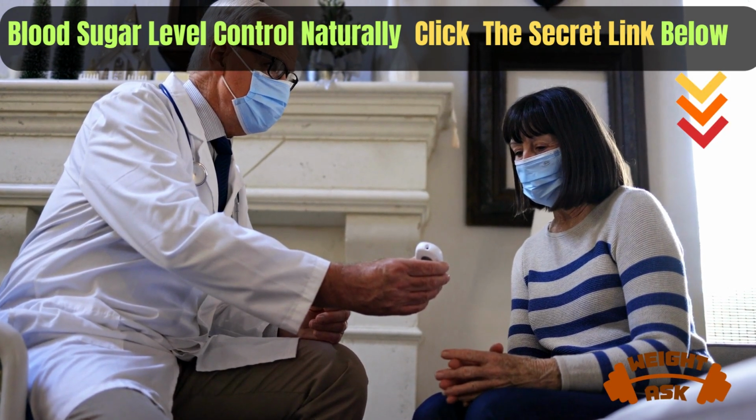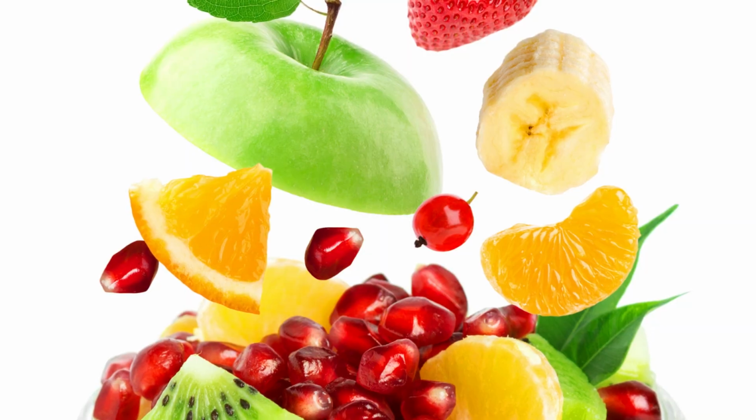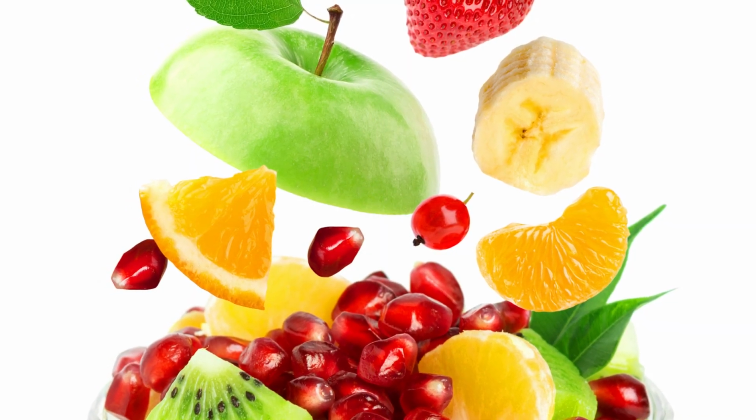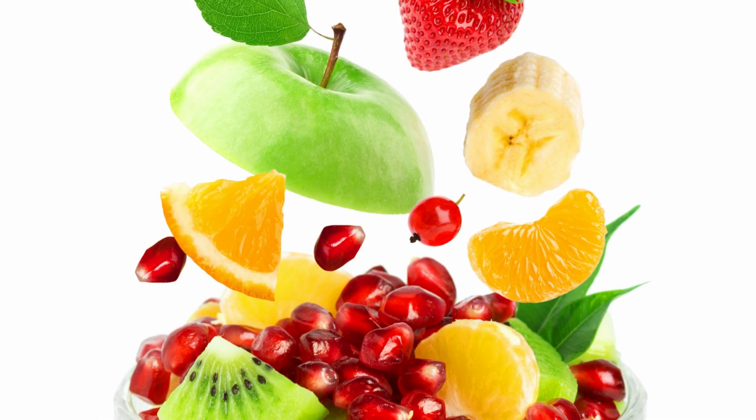So, whether you have type 1 or type 2 diabetes, or you're simply looking for healthier fruit options, this salad is a game changer. Stick around as we dive deeper into each fruit's unique flavors and benefits.